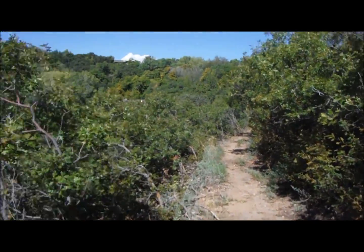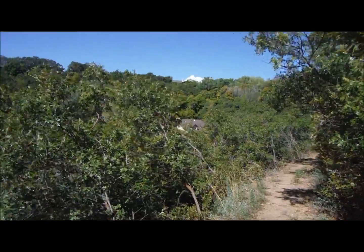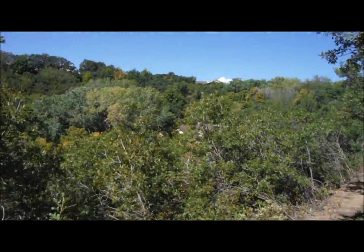Somebody building a huge house over here. My question is, how much house do you really need? I know I only need enough to raise my family in, and then when they're all gone, and some of them are, I need a smaller house with more land, not a bigger house with tiny land. It's just my thing. Anyway, I'll get off my high horse. People and their money.